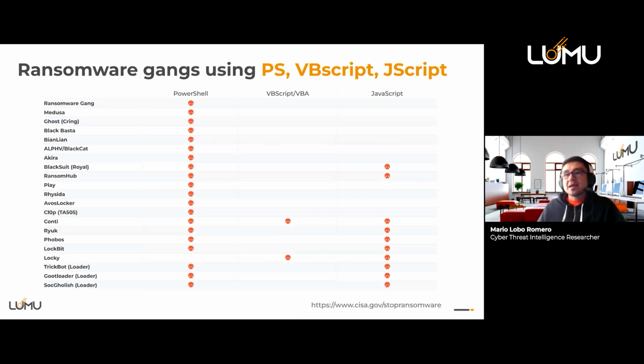And why are scripting languages important to the attackers? This is the big problem. The most prominent ransomware gangs use at least one of these programming languages in their attack chain. And as you can see here, info stealers also use these scripting languages with high success rates. The entire cyber kill chain is covered by this technique. It is transversal to all the stages.